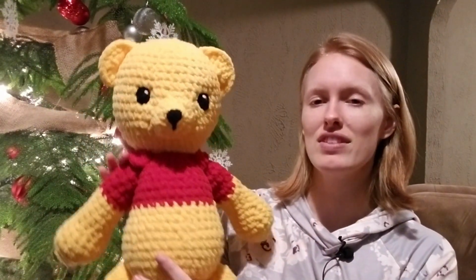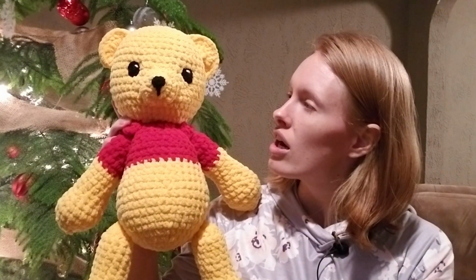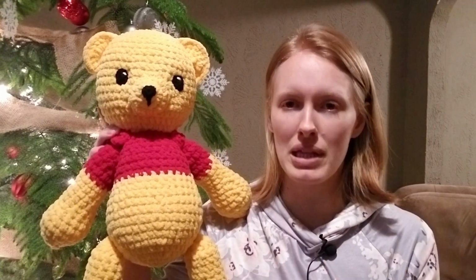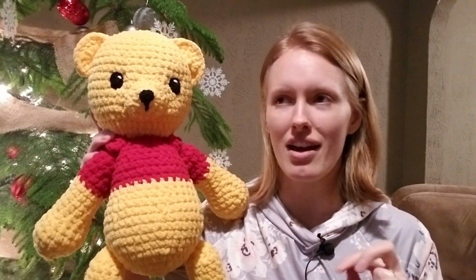And I have some leftover yarn that I'm thinking of maybe making a little blanket to go with it, or maybe a lovey. I don't know if I can make a full blanket because I don't have the patience.